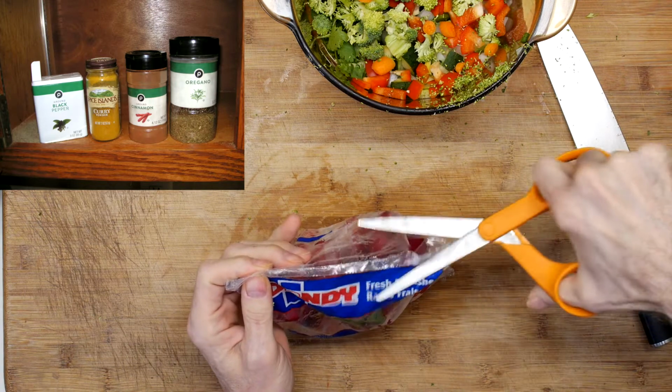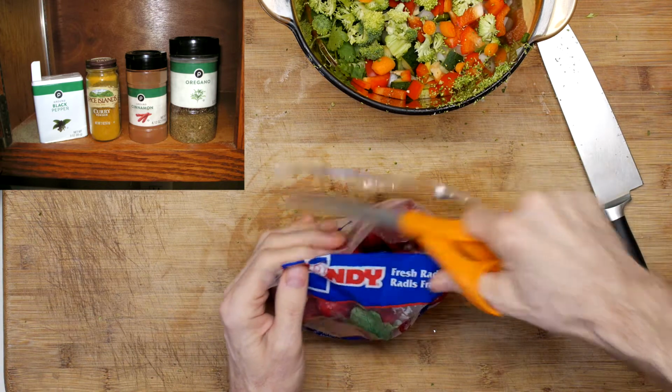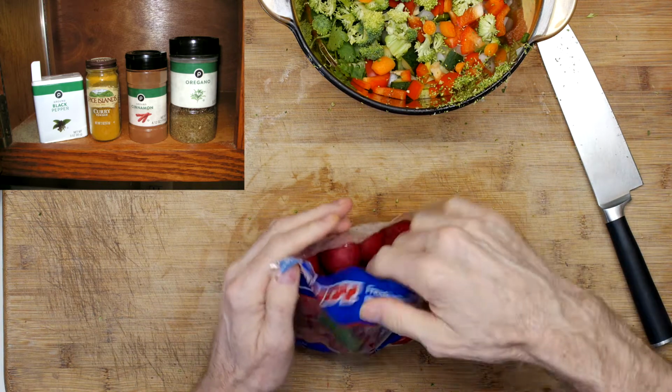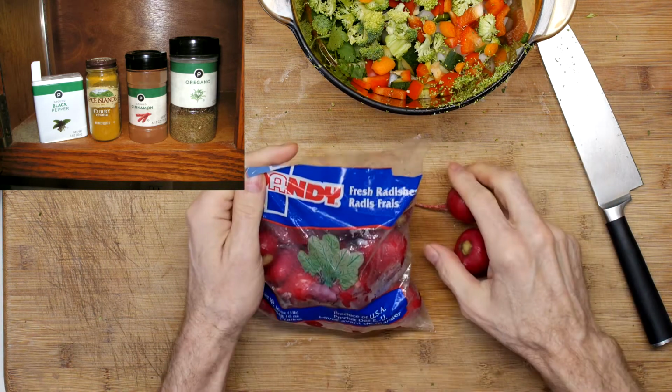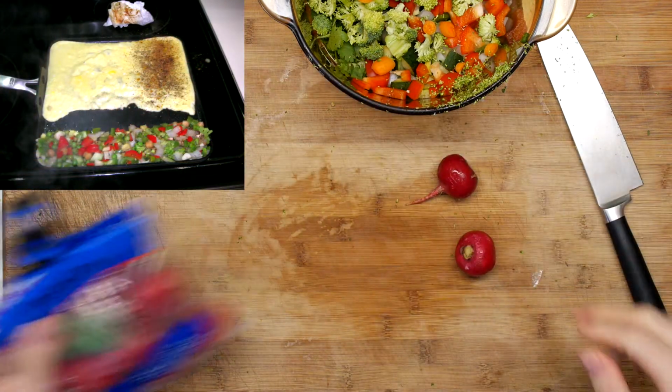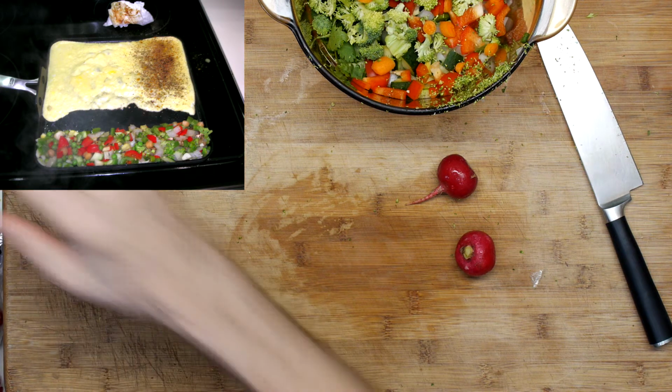I've got the same 4 spices: pepper, curry powder, cinnamon, and oregano. Sprinkle those on the right side so that the left side stays stickier because that's what's going to fold over. Then get that laid out. So now I've got the omelet pretty much cooked.